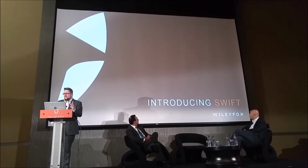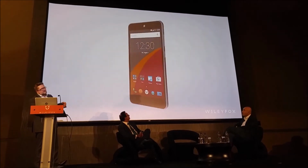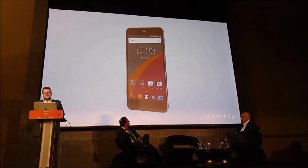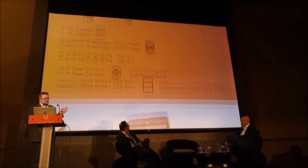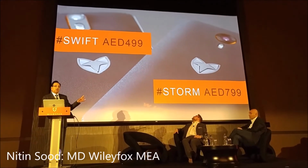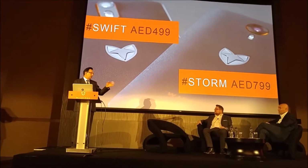We also have another device that we're bringing to market at the same time, and it's called the Swift. The Swift itself follows the same look and feel. Again, designed in Europe, built to last, but with an extremely competitive specification for the price. 799 is what we have priced from, and this product is available in Dubai and also.